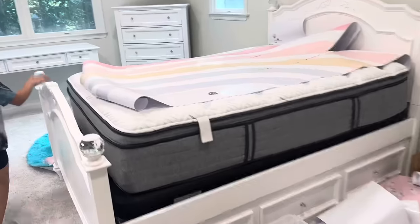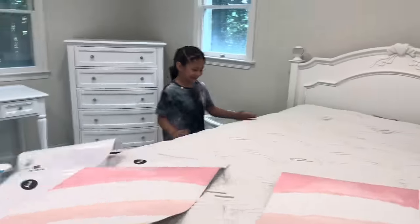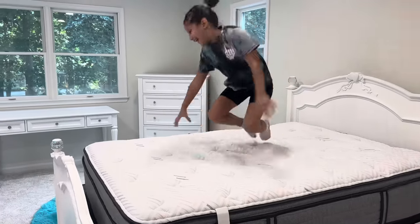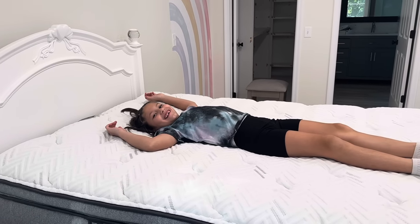Do you love it? And I'm putting your little rainbow. I still gotta finish your rainbow, but I'm putting it up. Do you want me to move this so you can jump on your bed and see how comfy it is? Yes. It's so nice, right? You got a nice big girl bed now. Isn't that nice? Do you love that?